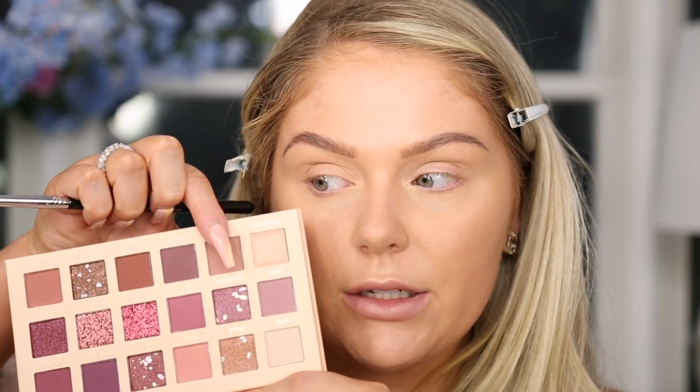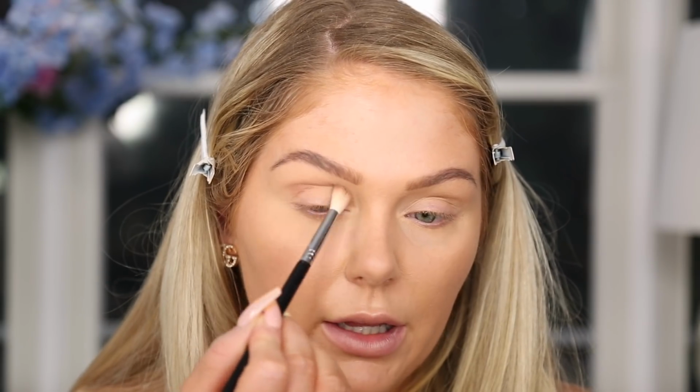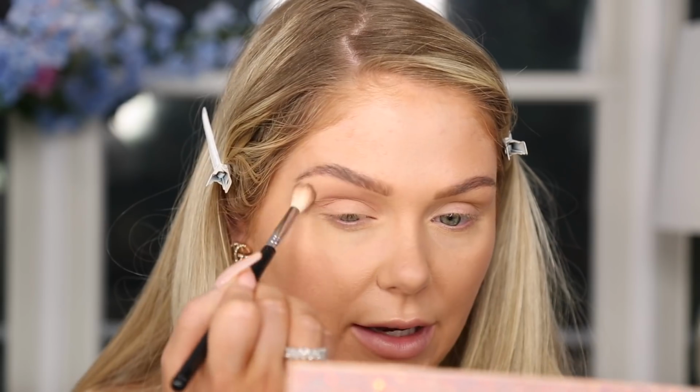So let's see. All right, zoomed you guys in a bit. So let's go in with the shade Secret first, right here. Kind of like a purpley mauve shade. Okay. I mean, seeming pigmented off the bat. It's a matte shade, but blending easily.